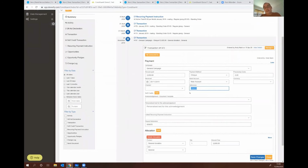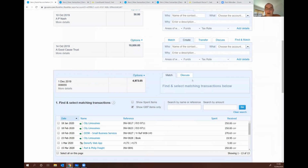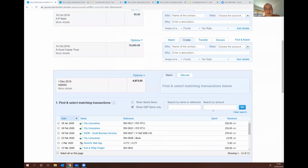If you don't have a paying in slip reference, use the date you're paying it in. Use something that means you can identify all of those items, because that reference will then flow through into Xero. And so when you get your bank reconciliation screen, now obviously this isn't going to work as a live example, I can then search by the name or reference. And if I have entered that reference into the transactions here, it will flow through into Xero.